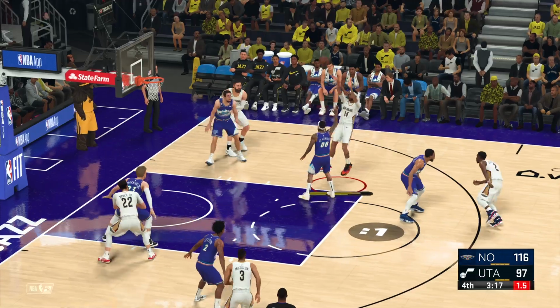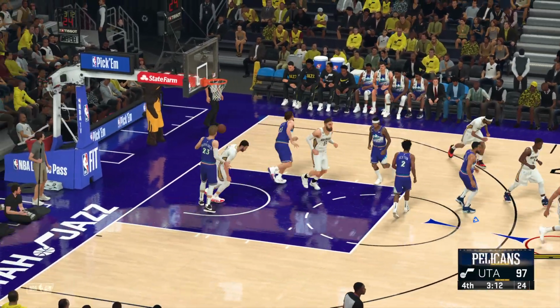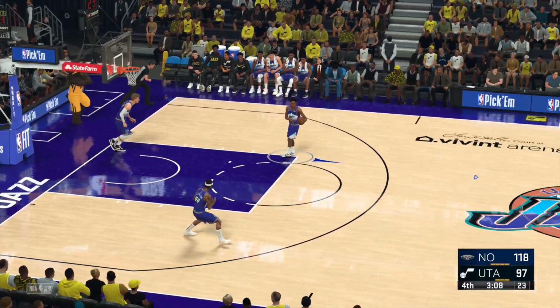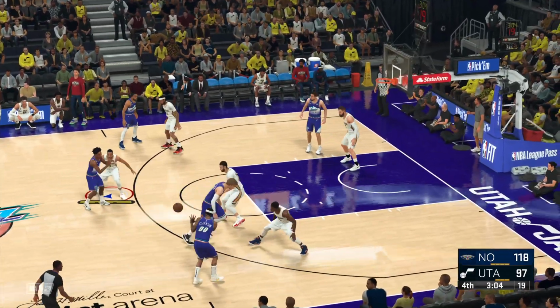Clarkson against Ingram. Over Clarkson. They get it again. And Nance with the slam. Padding the stat sheet, getting the board and the hoop all on one play. Yep, he's earning his coach's appreciation.